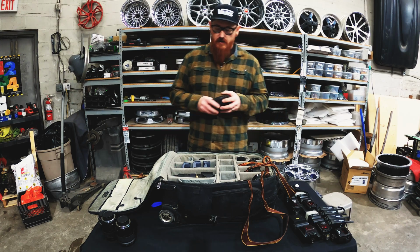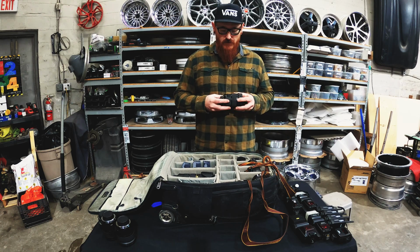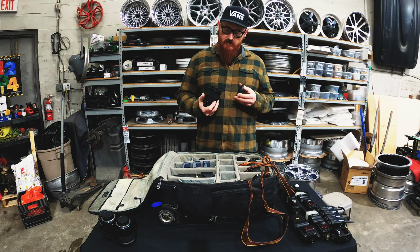Then from there, this is sort of where my camera bag switches to Sigma. And my first Sigma lens is a 50mm 1.4 Sigma Art lens. This is a fixed focal length as well.